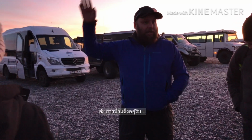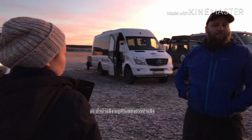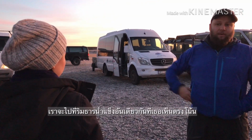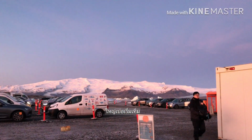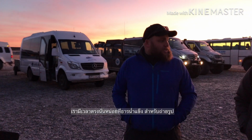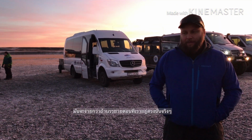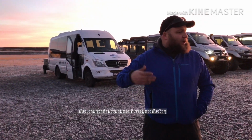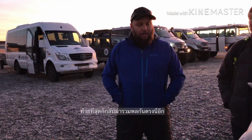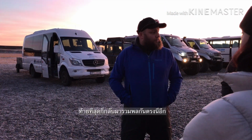Now, the ice cave is of course at the edge of the actual glacier. So we will be at the edge of the same glacier as you see over there. It's a massive thing. And then we'll have some time there to explore the ice cave, take some photos, and I'll of course explain a few things as well, which is a lot easier to explain once we are at the actual ice. And eventually we should all end up right here.